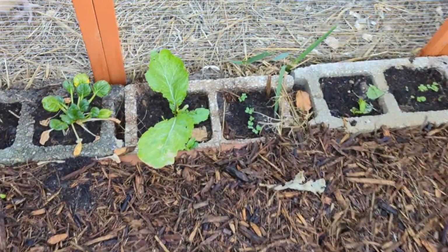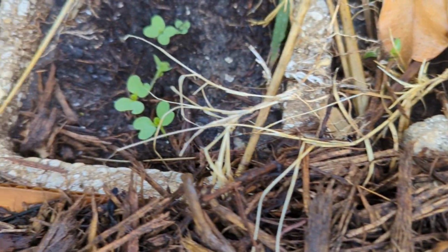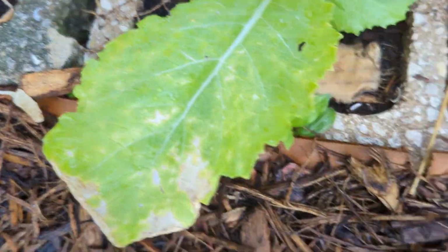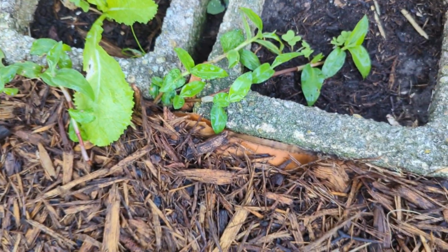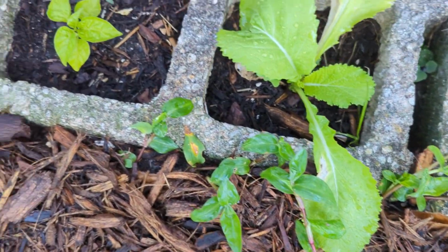Behind the coop, I have planted several different greens. I believe these might be mustard greens. Here are some more. No, these are bok choy. And I planted other mustards. So all these little seedlings coming up are bok choy. I transplanted some mustards from other parts of the garden because the chicks love mustard greens and they love bok choy. I mean, they're constantly eating the mustards on the other side.